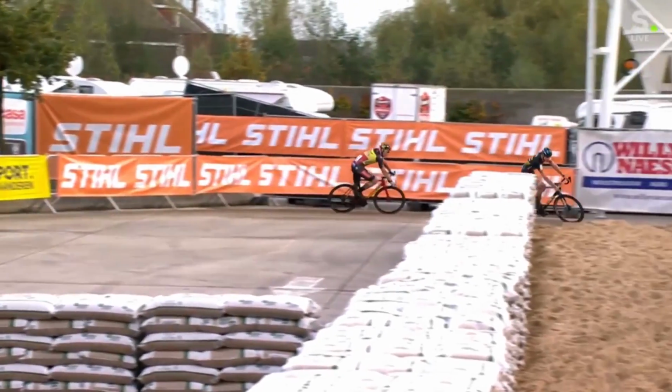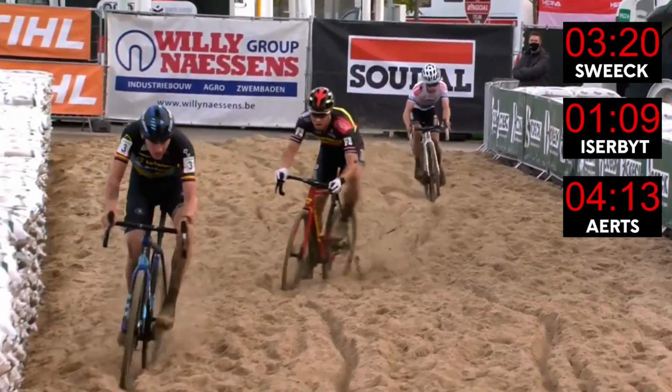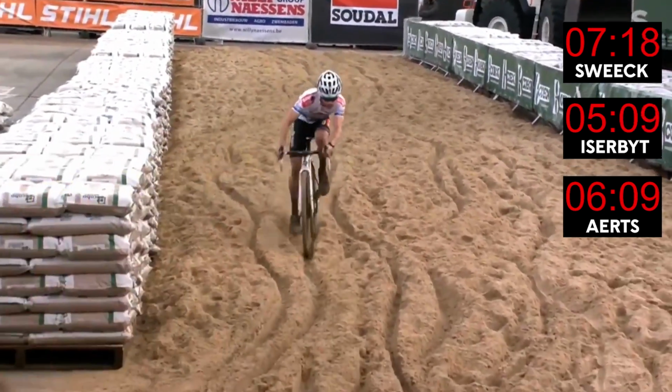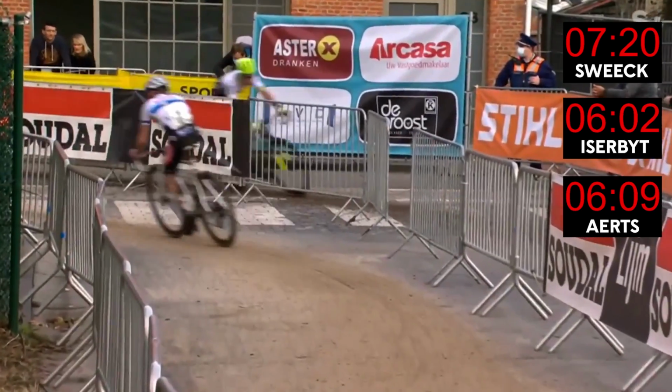Lap 6, and Toon is now leading. He gets a clean line and puts in a huge effort to score the fastest time yet. But Ailey, playing catch-up in the express lane, also has the sand ride of his race and matches or even betters Toon's time. Sweeck remains consistent with another clean ride, albeit a second slower than the others. Speed is important, but so is consistency.